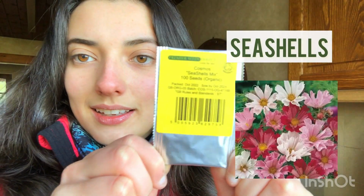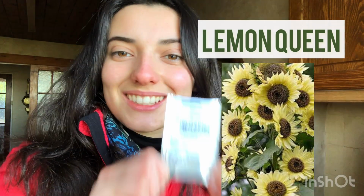Love a bit of spinach, one of my favourite things to grow. Cosmos seashells mix, a nice variety name. 100 in there. We have Sunflower Lemon Queen, my absolute favourite sunflowers. Really depressing last year. I didn't manage to grow any decent ones really. I don't know what happened.